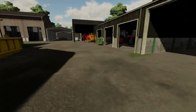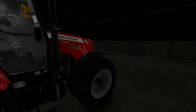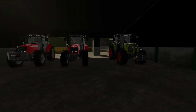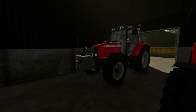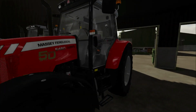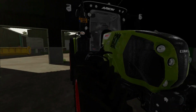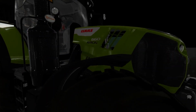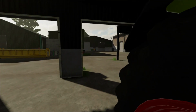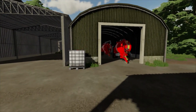So in today's episode, I am a young contractor. I started farming, contracting I should say, four years ago. This was my first tractor, the 5470. Then a year after I bought the 5480. Then earlier last year I bought the Arion 660. I'm a contractor, own about 100 of my own acres.